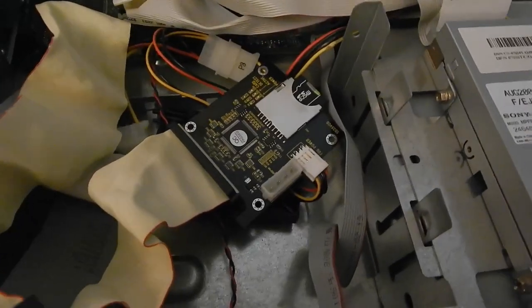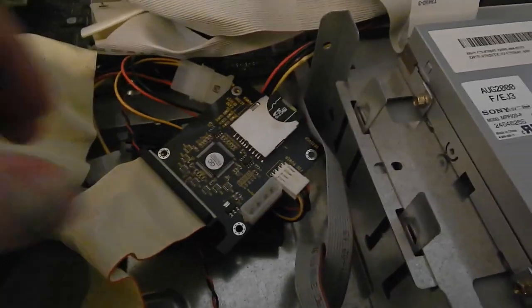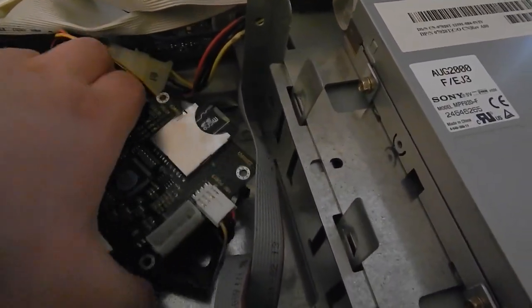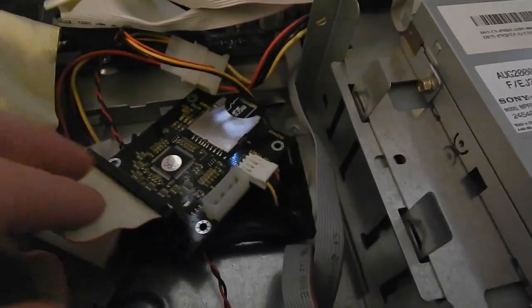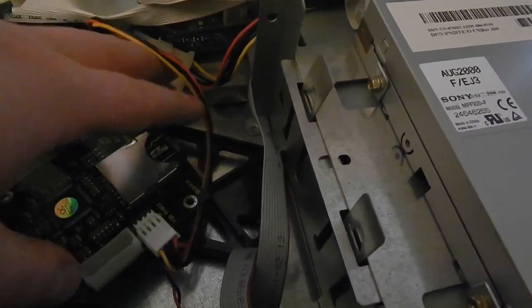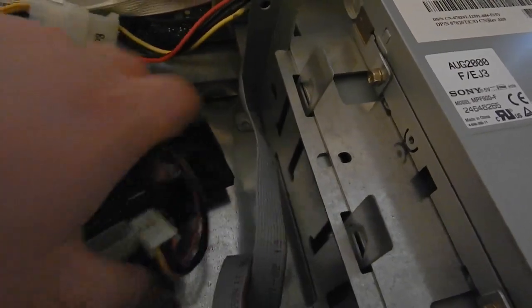Of course, the one thing I would do is mount this eventually if I were to make this permanent, but this is just what I could find in my stash of stuff to make this computer work. So, you know, it's good enough for now. It makes everything do its job the way it's supposed to, so I'm just not really going to mess with it just yet. And this cable is just making a mess of everything.